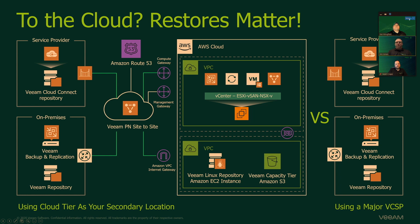Alternatively, with your traditional backup copy jobs and using Cloud Connect providers, we have immediate mode now, which lets us get a lot of the same features and functionalities where we can now map directly to a backup job, and that just automatically begins copying as soon as the on-prem backup is done. But to me, one of the true differentiators, and one of those things that we as administrators have to really think about, is not just the backup, but really what's going to happen when it comes time to do those restores.